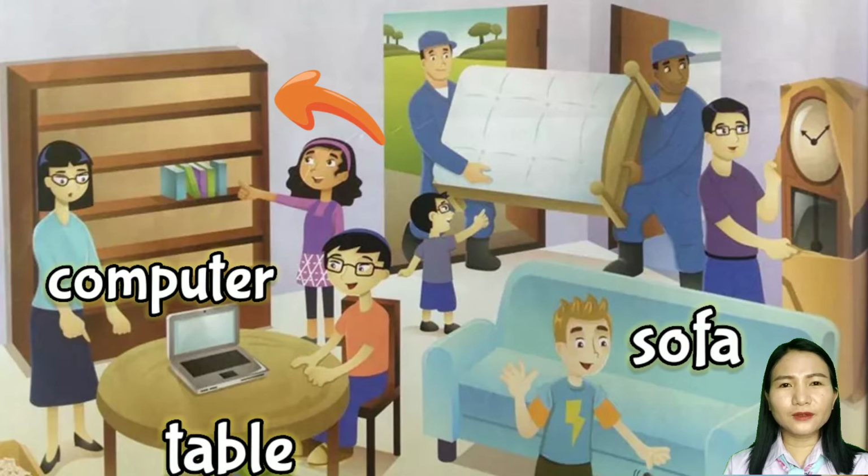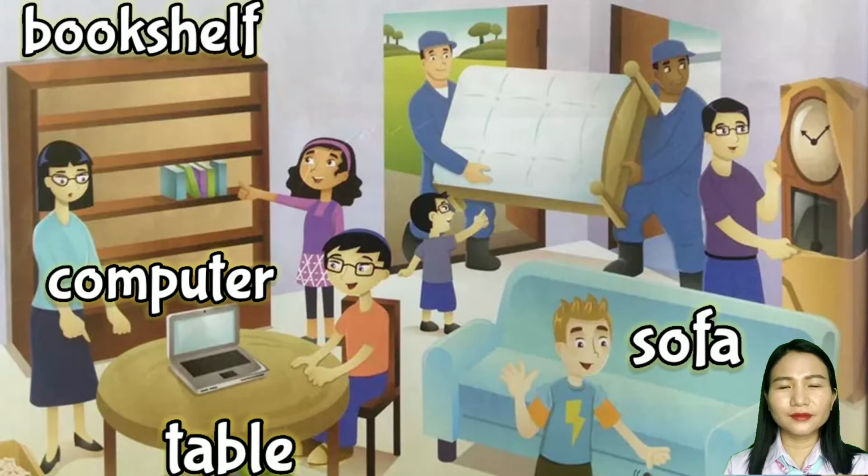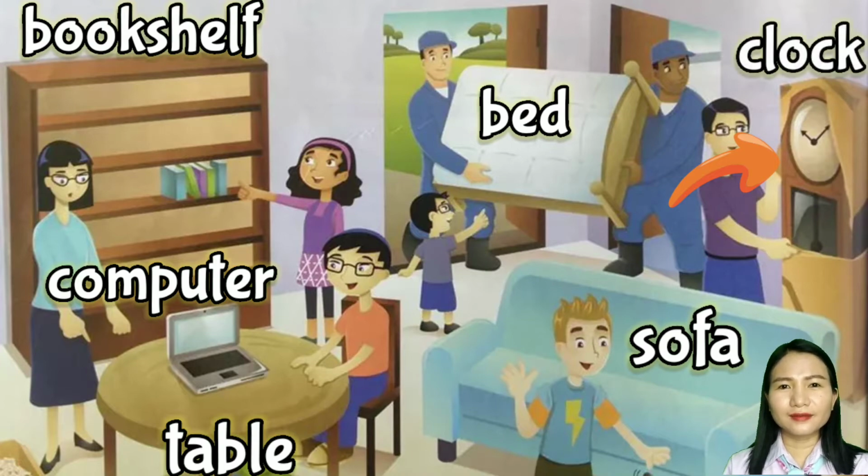Now how about this one? Good job. It's a bookshelf. And this one? Very good. It's a bed. And this one? Correct. It's a clock.